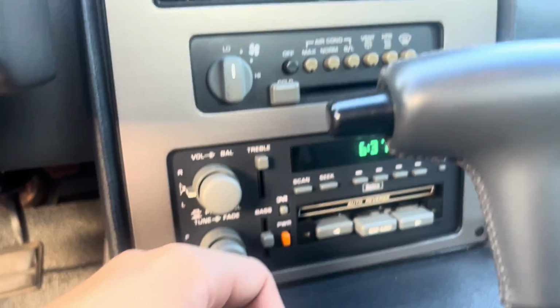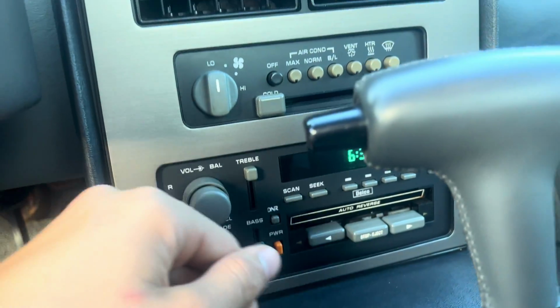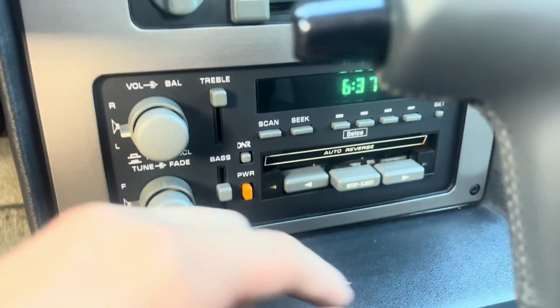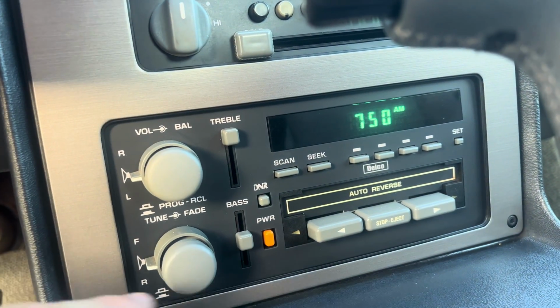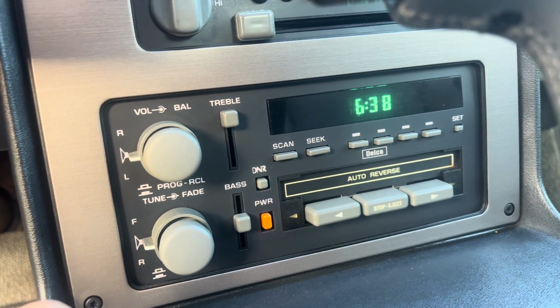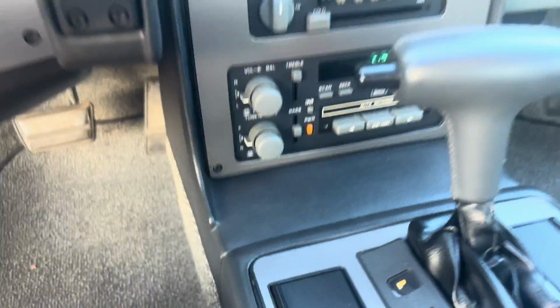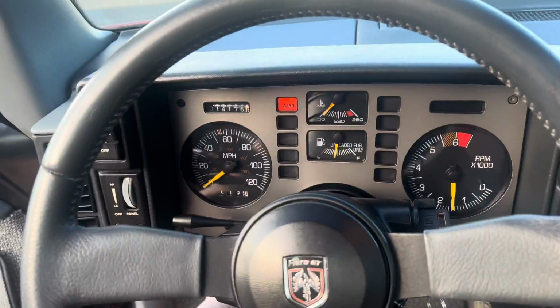Let's see if the radio works. If I can figure it out first. Has a cassette player. Okay, I think it might actually only be an AM radio. That would make sense. Very interesting. Little clock there. Go and see how it sounds. Actually, we'll let it warm up first.